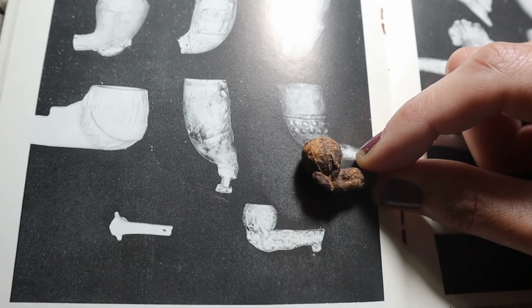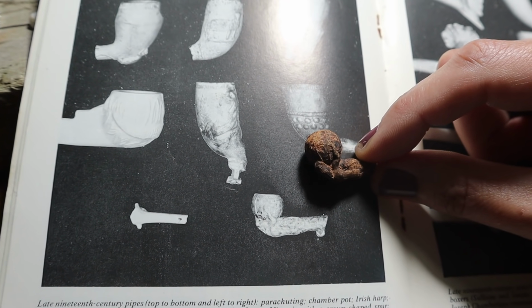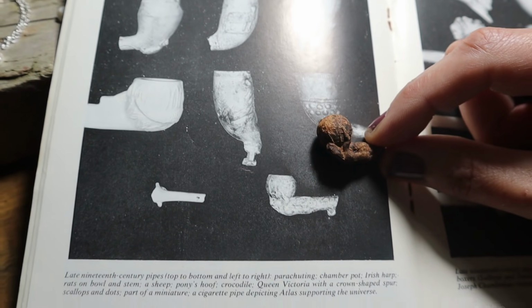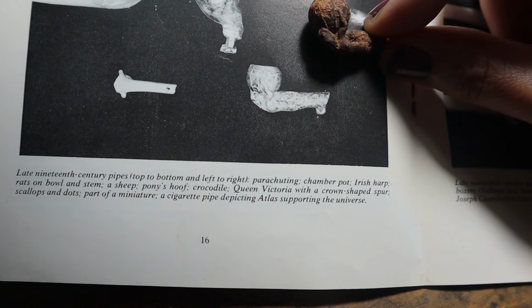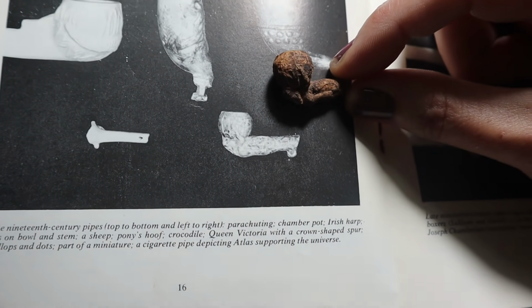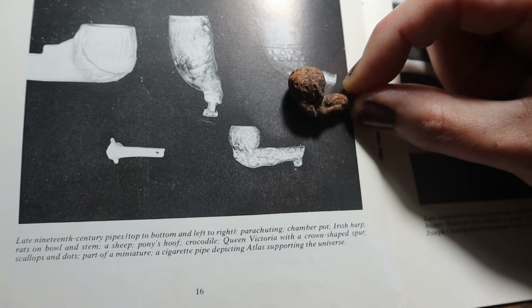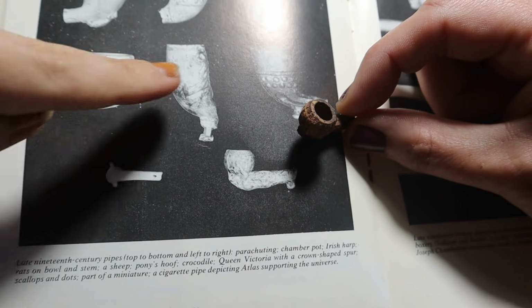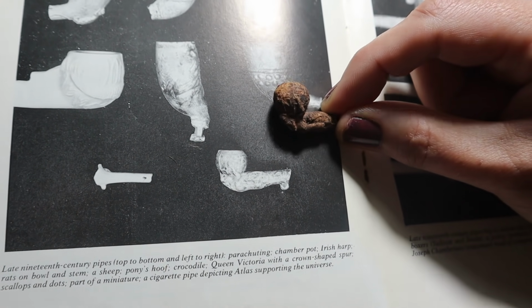There it is. So you can see how tiny it is. And I think there's two tiny pipes in here, and that's one of them. But if you read down below, it says, a cigarette pipe depicting Atlas supporting the universe. So Mum was right, it is Atlas. And it's a cigarette pipe, which some other commenters suggested, so they would have stuck a little cigarette in there and smoked it like that, which is crazy.